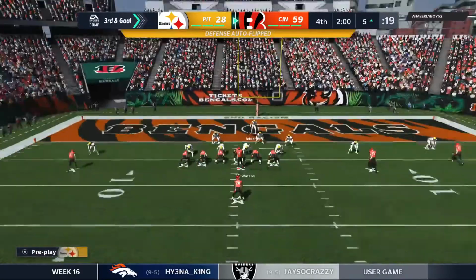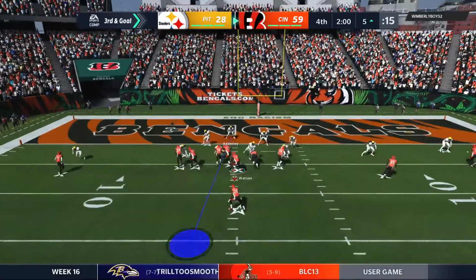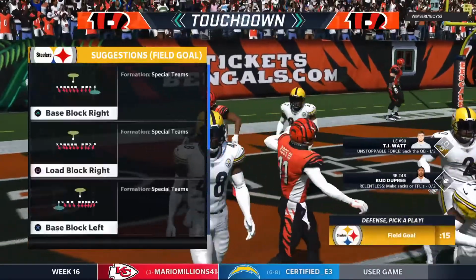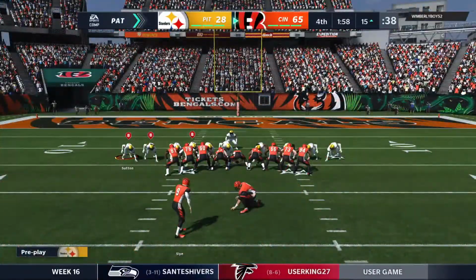So the Bengals in possession of the football here as we get you reset. They've got it 3rd and goal here as they try to finish off their victory. And he will get into the end zone. It's another touchdown. This thing is ugly. And they just continue to roll.